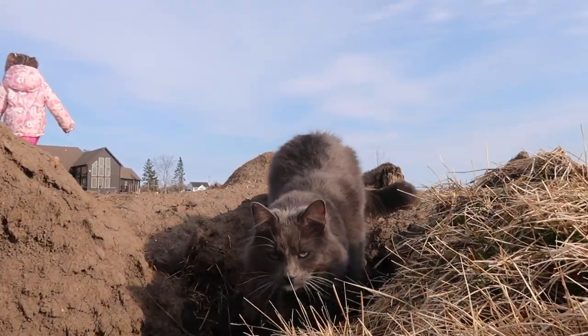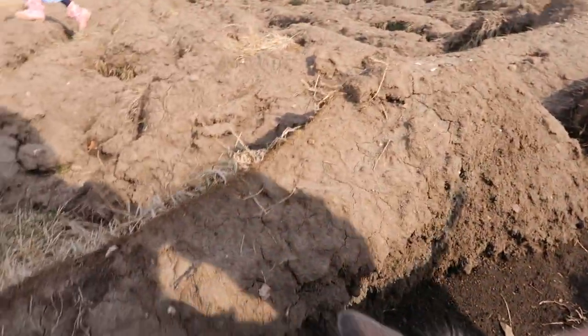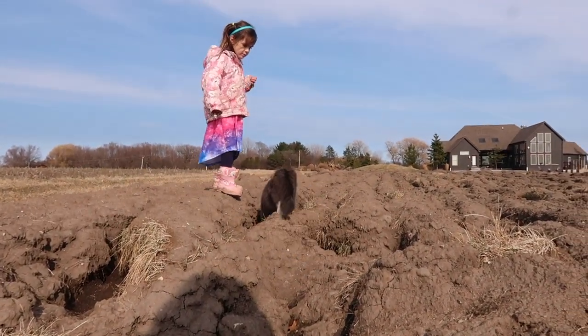What do you smell, Fuzz, huh? What do you smell, huh? Fuzzy's hunting out here. She probably smells something from that hole. Probably, huh?